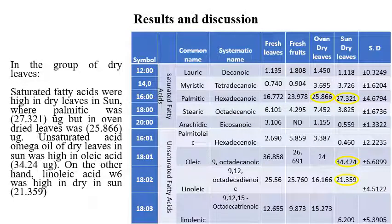In the group of dry leaves, saturated fatty acids were high in leaves dried in the sun, where palmitic was 27.321 microgram, but in oven-dried leaves it was 25.866 microgram. For unsaturated acids, omega oil of leaves dried in the sun was high in oleic acid at 34.24 microgram. On the other hand, linoleic acid omega 6 was high in leaves dried in the sun at 21.359.